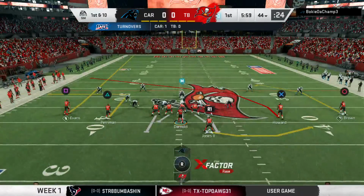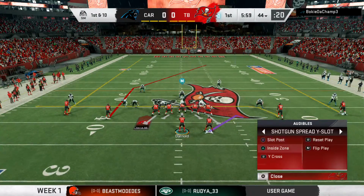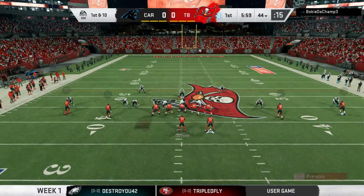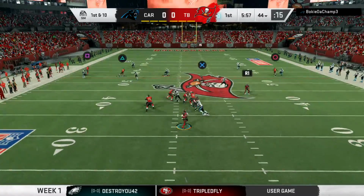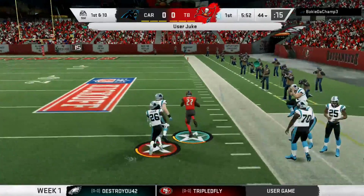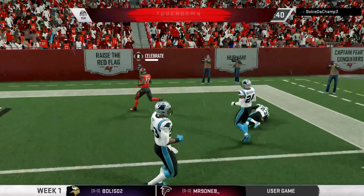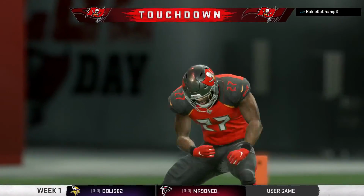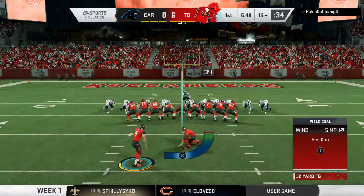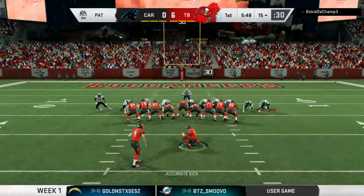The Buccaneers in good field position here to start out 1st and 10 at their own 44. After the interception, here's Darnold. A dump underneath to Jones. Room here to run. And he's into the end zone. Touchdown, Buccaneers. Ronald Jones, 56 yards. And they are able to strike first here on their opening drive.